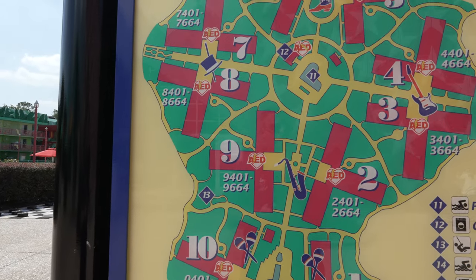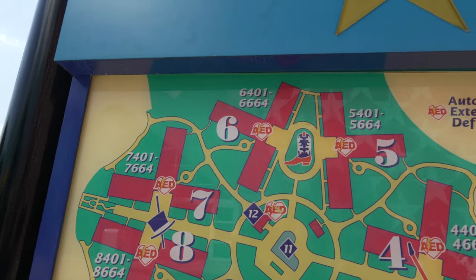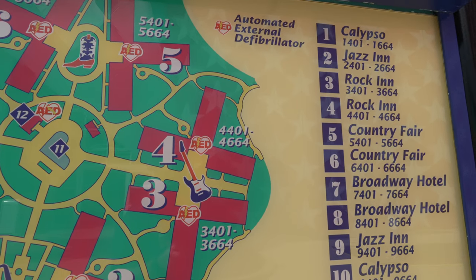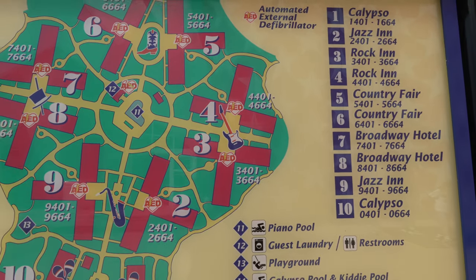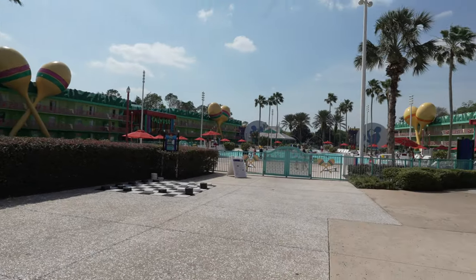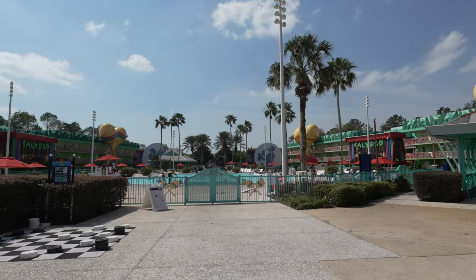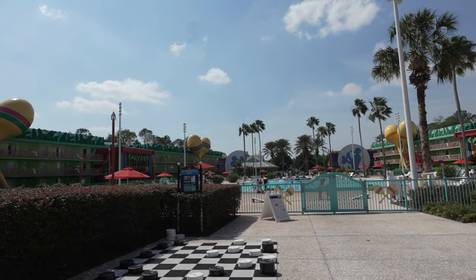And then it heads out to the jazz. Broadway is back here. Then I believe this is country. And then rock is off to the right here. So I'll show you a little bit about what the theming is like here, these different sections. There's, we'll just say the Calypso pool, I guess is what it's called. Hopefully we'll be able to take some advantage of that as it's supposed to be warm.